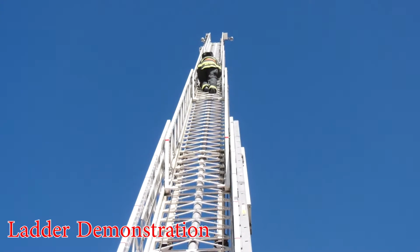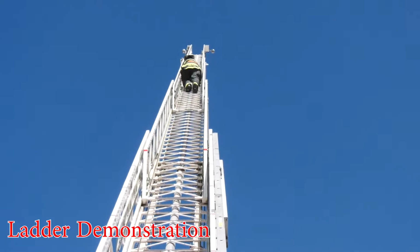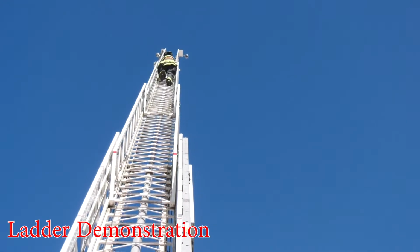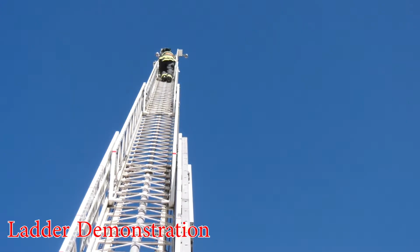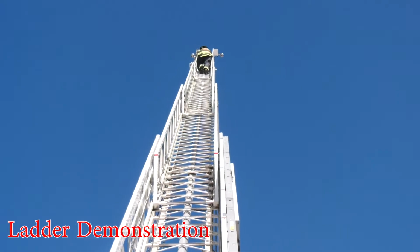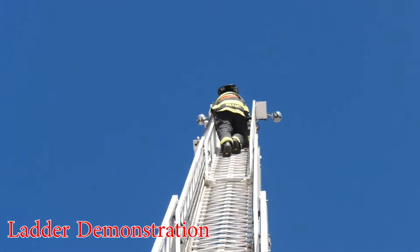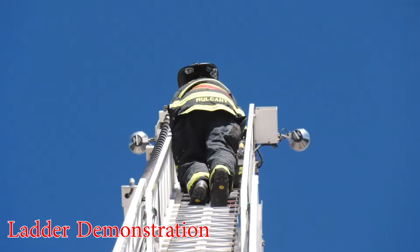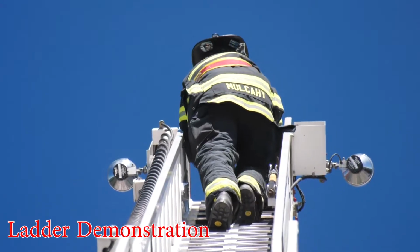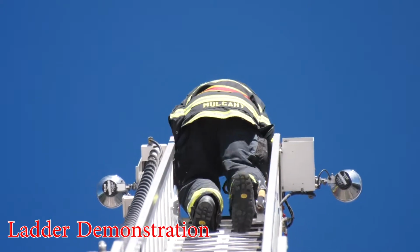Was up there, but not too bad today. Almost there. As you get to the top, it gets a little more narrow with each section, so he knows he's getting close. I'm sure his legs are reminding him he's getting close too. He made it. Give a big clap. Let me hear it.